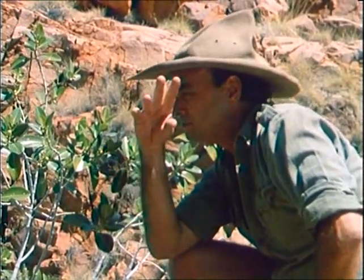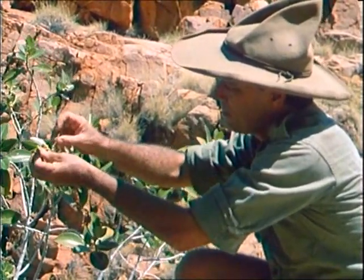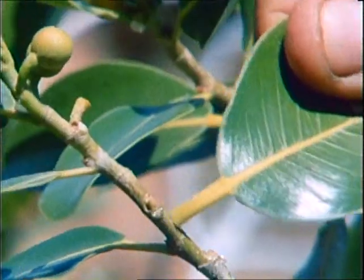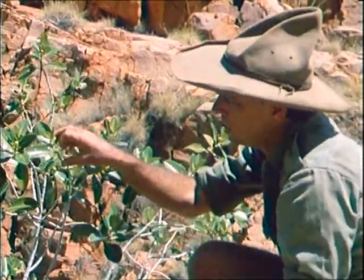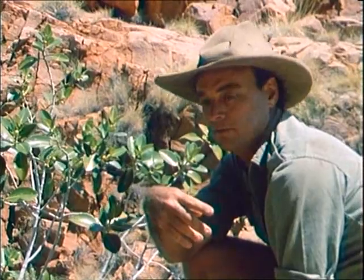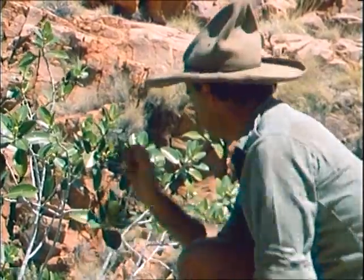Aboriginal people had a little trick for those finches. They'd break off a leaf like that, or a few of them, and because the fig has got a very white latex type sap, they'd spread it along the branch. And when the little finches came up and landed on the branch, they'd get stuck to it, couldn't fly away. So the Aboriginals were able to have a feed of finch as well. These things are so dry, I've got to get myself a drink quick smart.